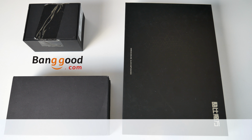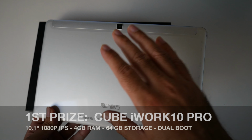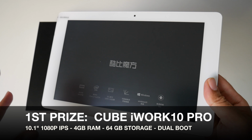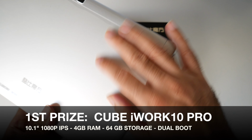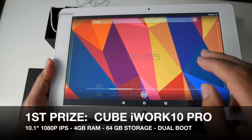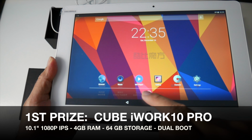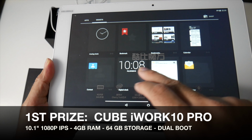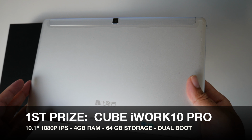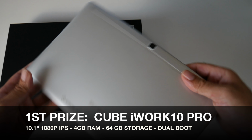So the first prize is... the iCUBE 10 Pro. It's a 10.1 inch tablet. This tablet is ultra premium. It's made completely from metal with a full HD IPS screen. You've got 4 gigs of RAM, 64 gigs of internal storage, and it's pre-installed with Windows and Android as a dual boot. This tablet looks amazing and I'll be doing a full review on it pretty soon. So this is the first prize for the giveaway.